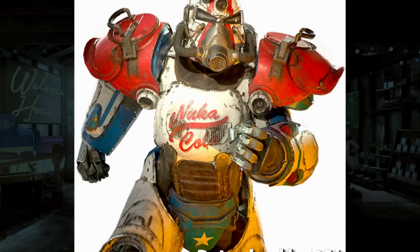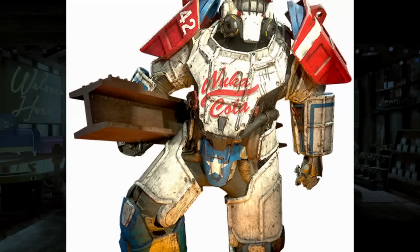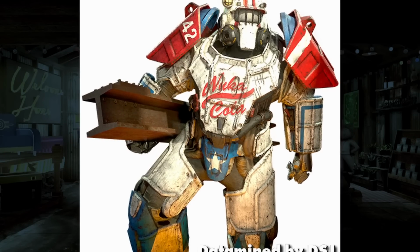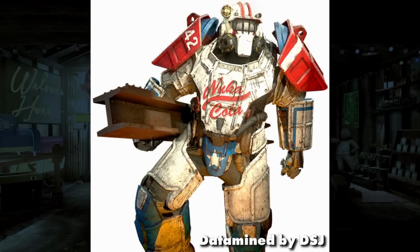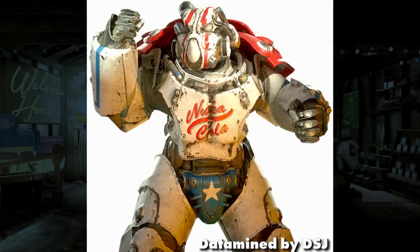Hellcat, Union, T50, T51, T60. The only one I haven't seen so far as I'm scrolling through them is the XO1, but oh, hang on, no, there it is. Anyways, there you go. There's a bunch of different pictures of that new Power Armor coming in.